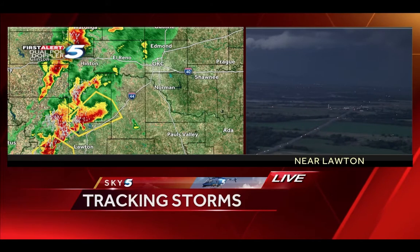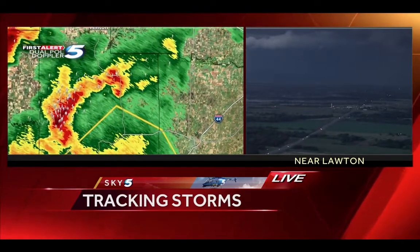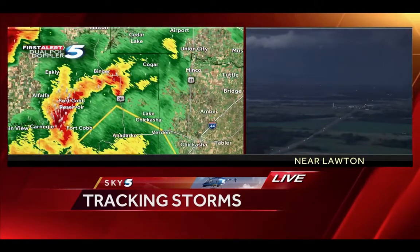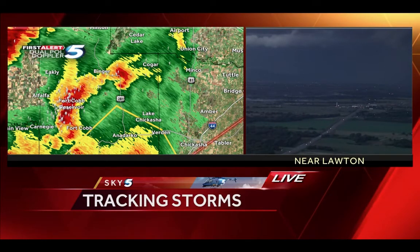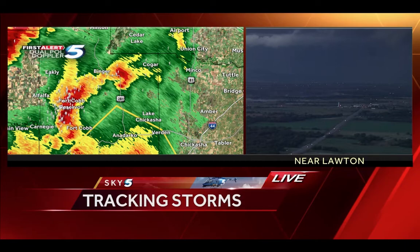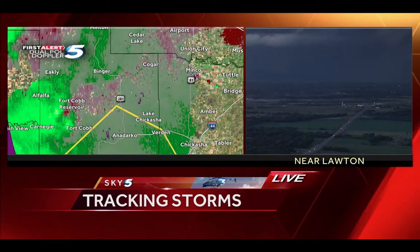So that's a storm track with that. There's one area that we need to watch here, some of the winds out near the Fort Cobb area. Doesn't necessarily look like it's a dominant cell or anything, but some of the velocities that we're kind of watching in this area here could produce some damaging winds.